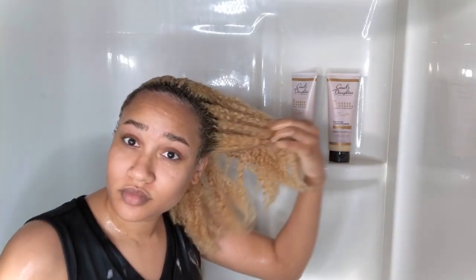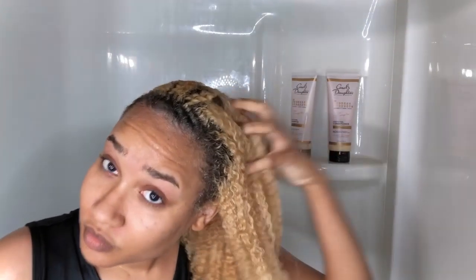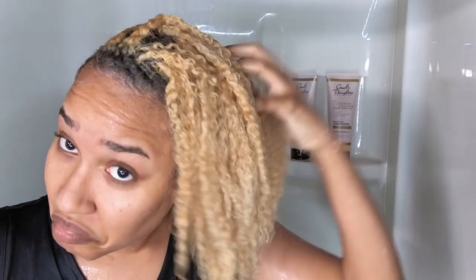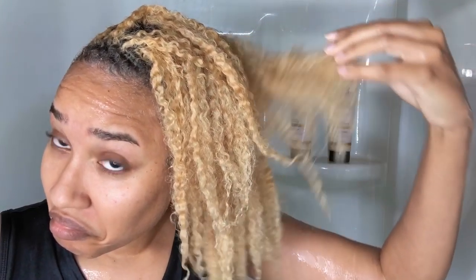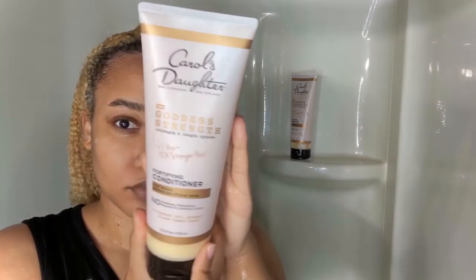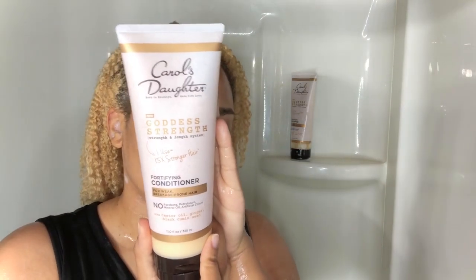So here's my hair after rinsing everything off. You see the curls are popping. My hair does not feel dry at all. It actually feels moisturized and it feels clean, my scalp and everything. So I'm pleased with the shampoo. Next, I'm moving on to the conditioner.